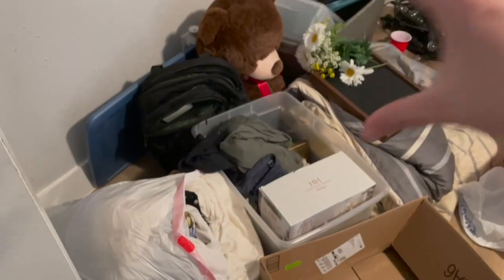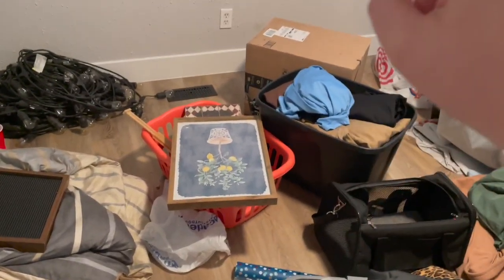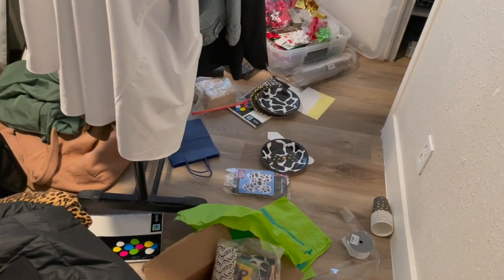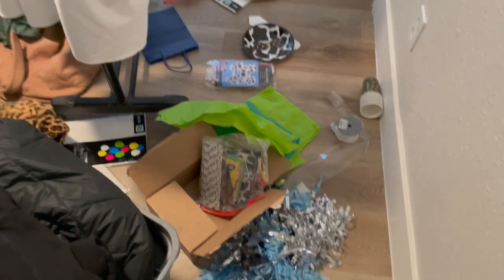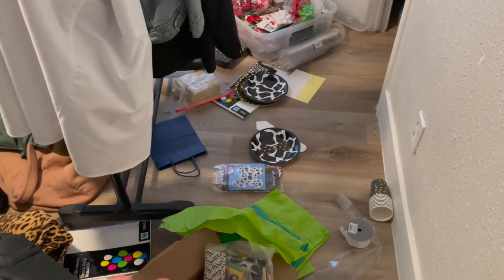This stuff is all donations. That's all of what this is. Trash. Jacob's winter clothes, an empty box that I'm saving, my cat's carrier, wrapping, party supplies that I lent a friend some of my party supplies for her wedding, and I also lent her the carrier, so I had to take out the stuff that she didn't need to use it. So that's why this random stuff is here.